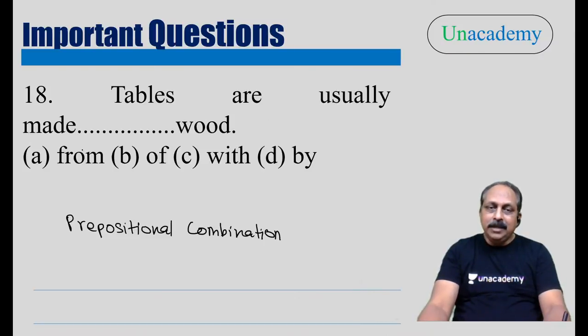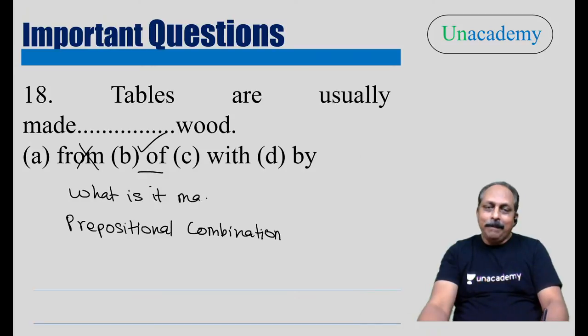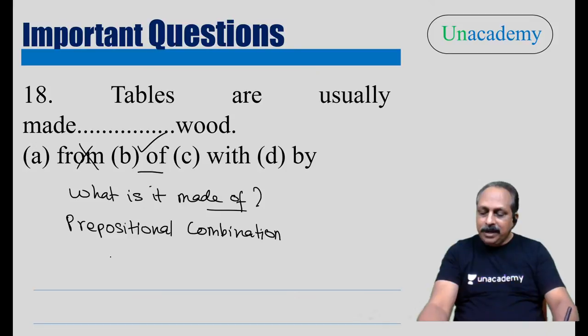"Tables are usually made from" is not correct. No. "Made of" is correct. Made of. Tirupathrao has got it right, I suppose. Made of. Yes. Usually in conversational English, we ask a question: What is it made of? Have you heard of this question? What is it made of? It is made of wood. It is made of plastic. So what is it made of?